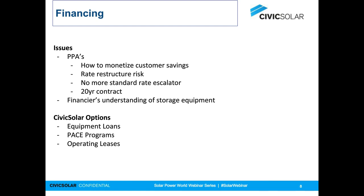What we've seen is that there are major issues with designing PPAs into storage, which is not unexpected. It's really hard to monetize customer savings in a 20-year contract. It's also really hard to monetize the risk of rate restructuring. If a utility were to restructure their rates tomorrow and decrease their tiers by 5%, ultimately that's going to change your payback. And ultimately that would change your power price if you had known about that structure in the future.